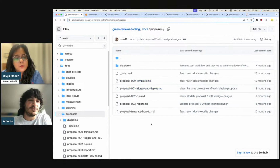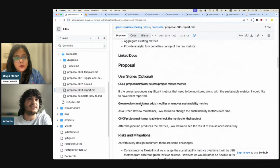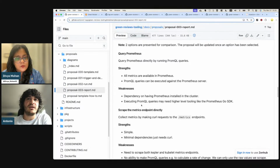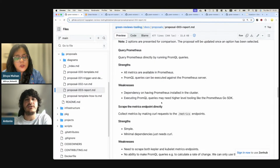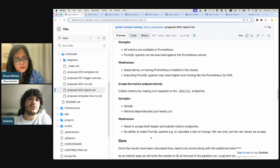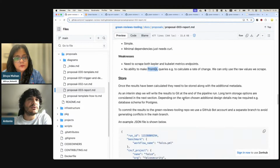And in each and every step, we decided the technical tooling, so the stack for the monitoring. We evaluated. So, for example, if you take the report, which is the last feature we are working on, here we had a bunch of discussion on how to collect the metrics. For example, if we want the Go client, or if we want the Bash script, if we should do a PromQL query or directly query the endpoint of Kepler. And in the end, we took some decisions.